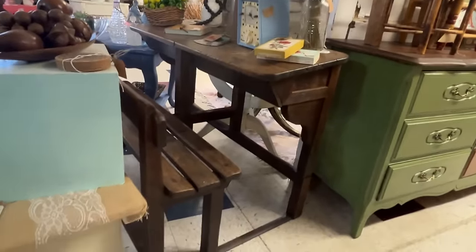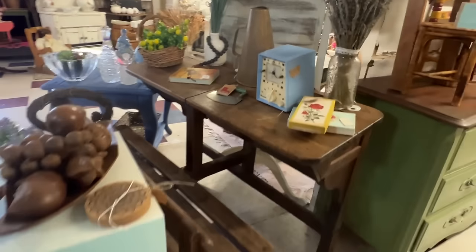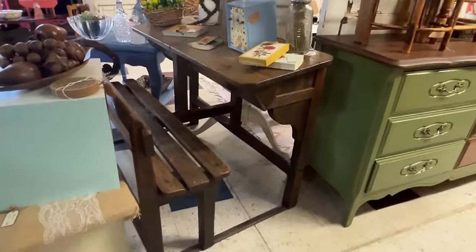Now this old desk, I couldn't get in there really good to get a video of it, but it lifts up. It's just an old desk. It's a little two-seater with like a little bench. Just so adorable. I have no idea where I'd put that, but it sure is cute.